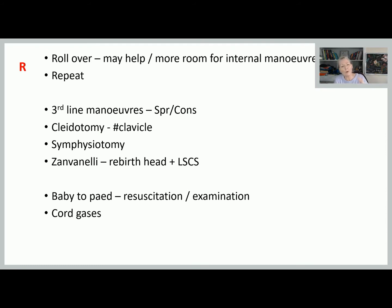If she is in all fours already, then please don't turn her back onto her back to do your McRoberts. Go straight for an enter maneuver, or you could get her to come right back on her heels, because that essentially is an upside down McRoberts, and see if that frees the baby's shoulder. If not, go straight for your enter maneuvers and try and release that arm. And then if that fails, turn her over onto her back and repeat the McRoberts and suprapubic pressure. You can't do suprapubic pressure in all fours, you just can't get under there.